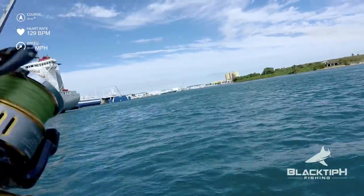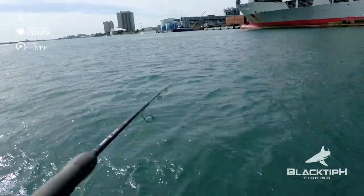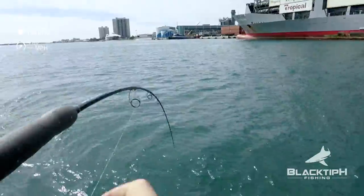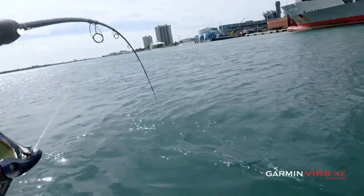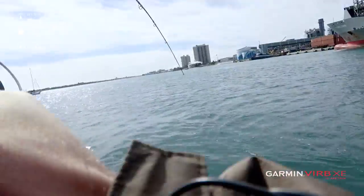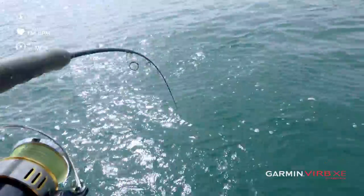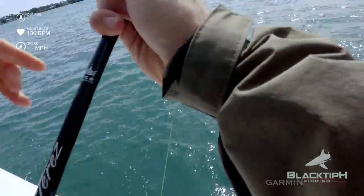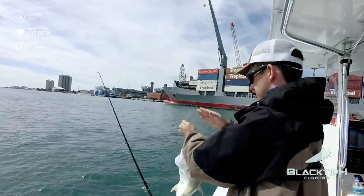There we go, look at that, see? I just had a hit. Dude, they're crushing this Jimy Jig, bro. There we go, fish on. All right. Oh my gosh, dude. He's pulling hard. All right. Fresh black tip bait, Kyle. All right, there he is. Wow, that's awesome. Man, those fish fight hard, dude.